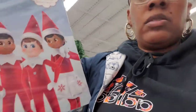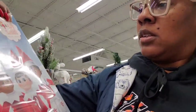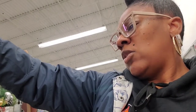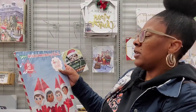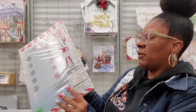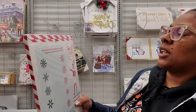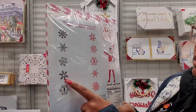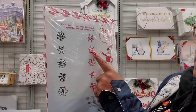I could still get the little chocolate elf on the shelf to do mine. Draw a line from each snowflake on the left to the one that matches on the right. Let's do it while we're right here in the store. How about that? Okay, so this is the holiday countdown calendar up on the shelf. We're going to chop this, and on the back it has this little activity. It's matching here to here. And this one will go here to here.